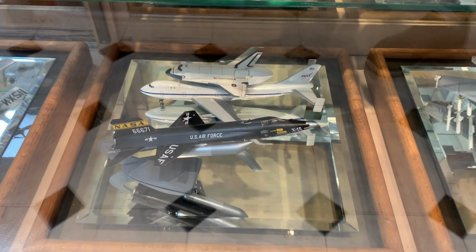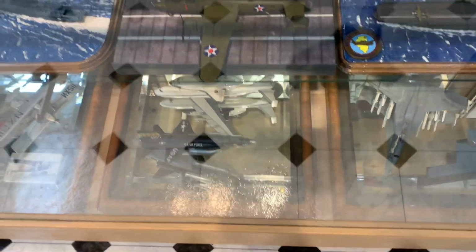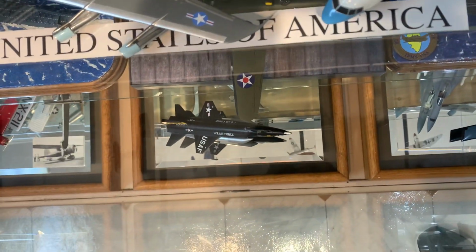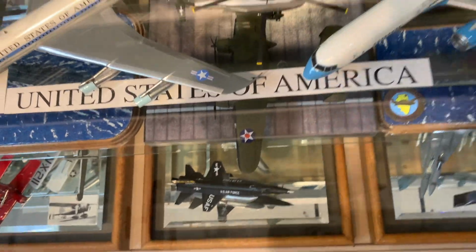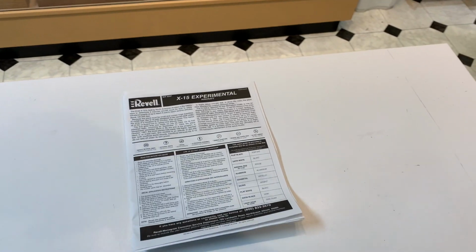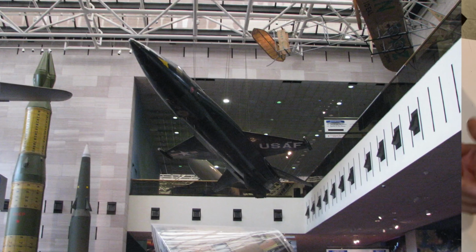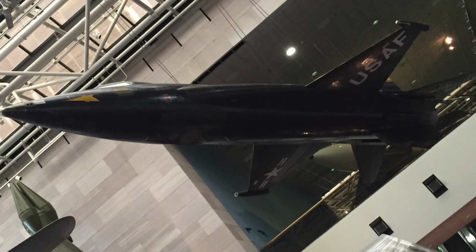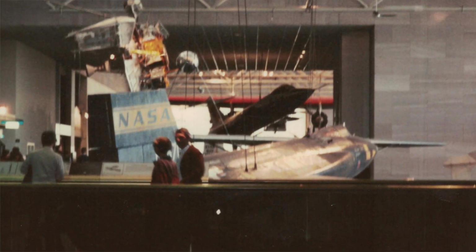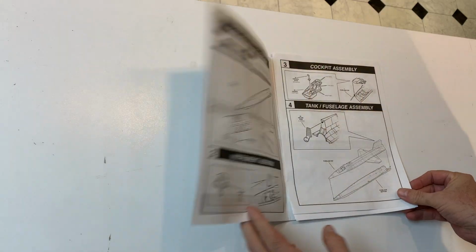Next up is my X-15 rocket. It's a Revell kit, and so it's down there on that bottom shelf. And here's the instructions. And it was a Revell kit. I actually saw this, and I'll pop some photos in here, at the Air and Space Museum in Washington, D.C., which prompted me to get this kit and build it.